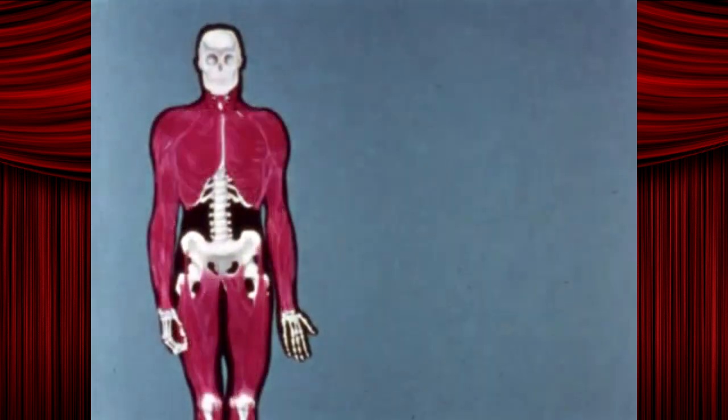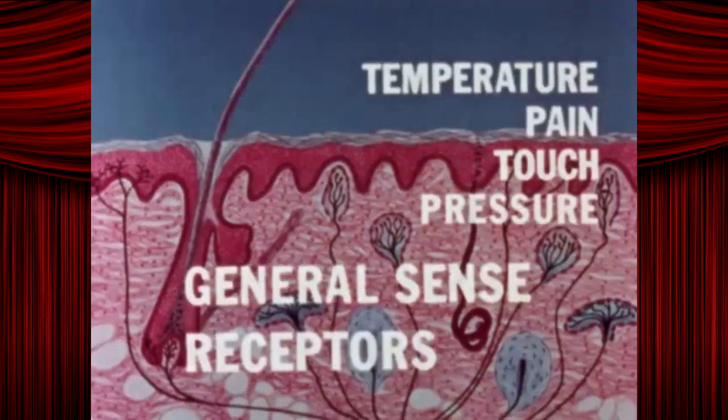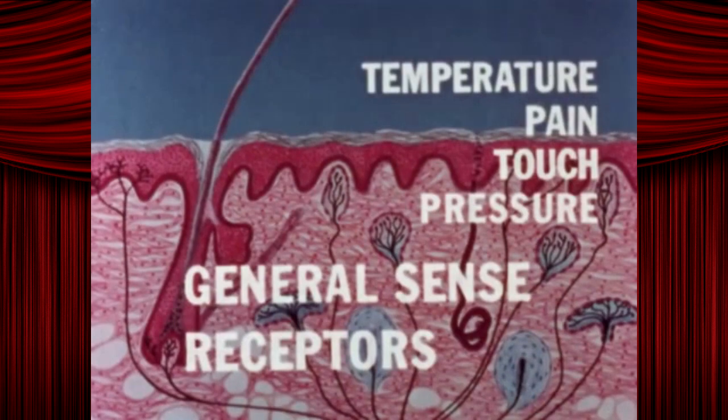These and others may also be found in the skeletal joints, muscles, and viscera. Gross. Each receptor is usually sensitive to just one type of stimulus. They include temperature, pain, touch, and pressure. They are called the general sense receptors.